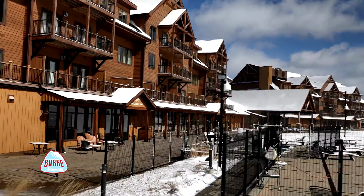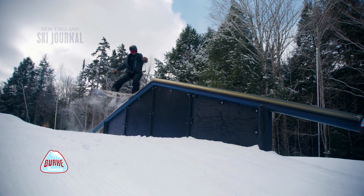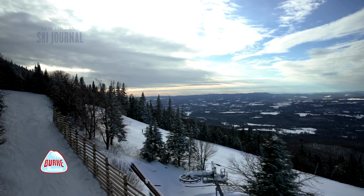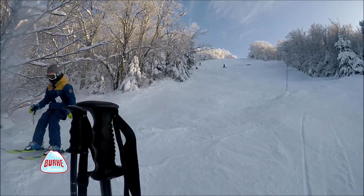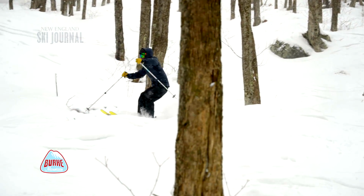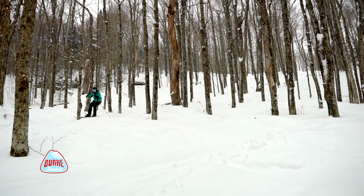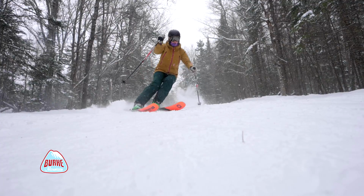We have 52 trails here, 14 glades, 3 terrain parks, and 2,000 feet of vertical. You've got your steeps, and then you've got really incredible glades, which is a little known fact about Burke. If you see a landscape shot of Burke, you see the big main trails and assume that's all there is, when really 25% of our trails are glades.